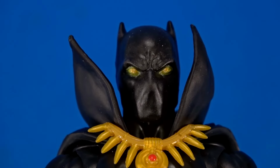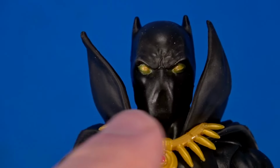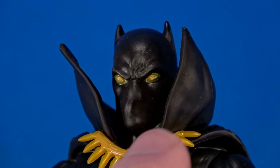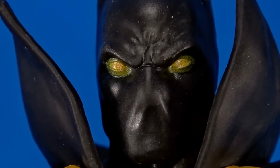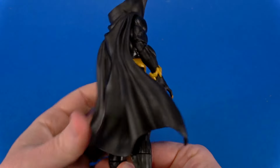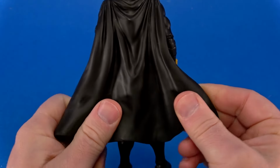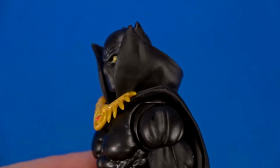The eyes are painted gold, and it's easy to think that it's a messy paint job because it kind of bleeds into the eye socket, but I think it's meant to be that way to kind of simulate a glow, maybe? I think. And then the cape is longer. It's flowing, but like Justice, it is not the softest material in the world. It doesn't have a lot of flex to it. Then the collar's kind of weird.